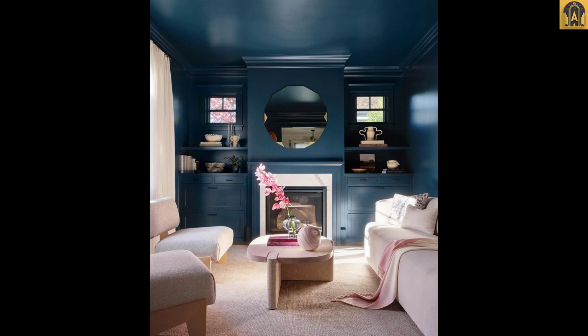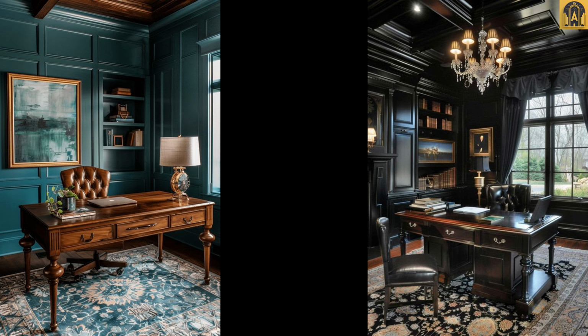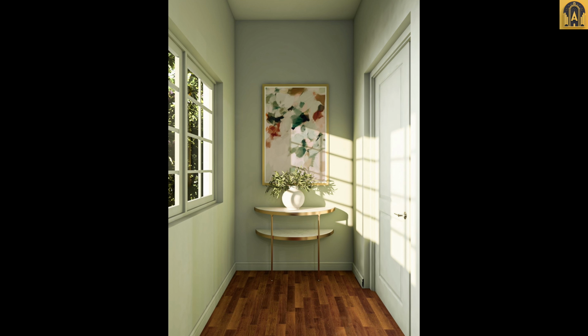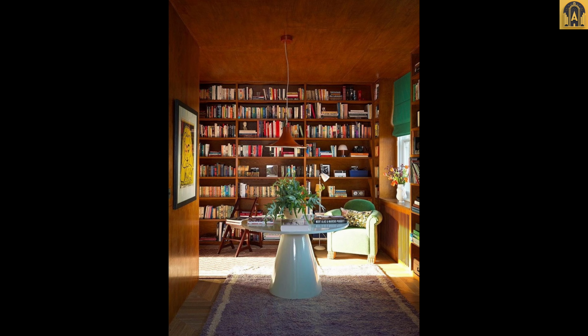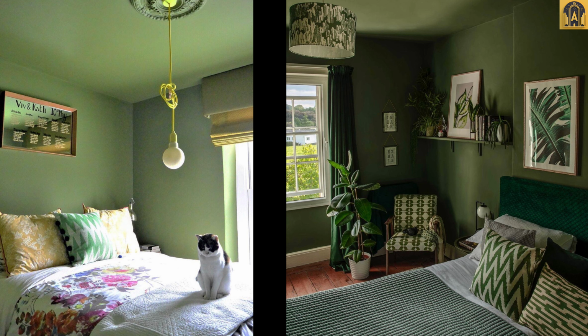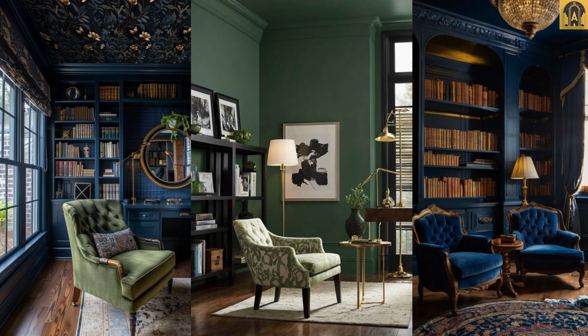Which rooms are best for color drenching? Living rooms, bedrooms, home offices, bathrooms, dining rooms, and hallways all lend themselves well to this technique. In living rooms, a drenched space becomes an instant conversation starter. Bedrooms become personal retreats. Home offices can be painted in calming colors like blue or green to boost productivity.